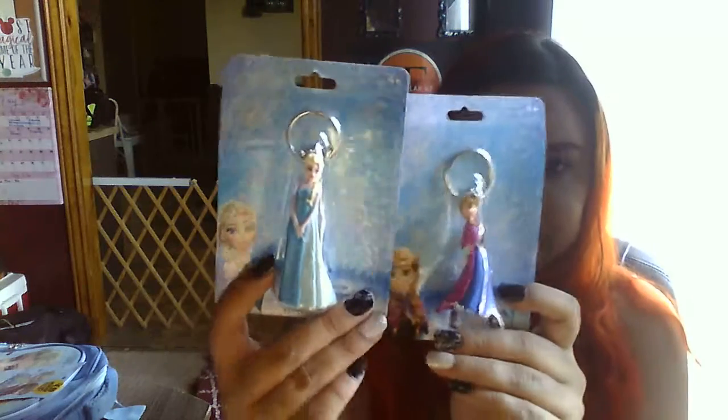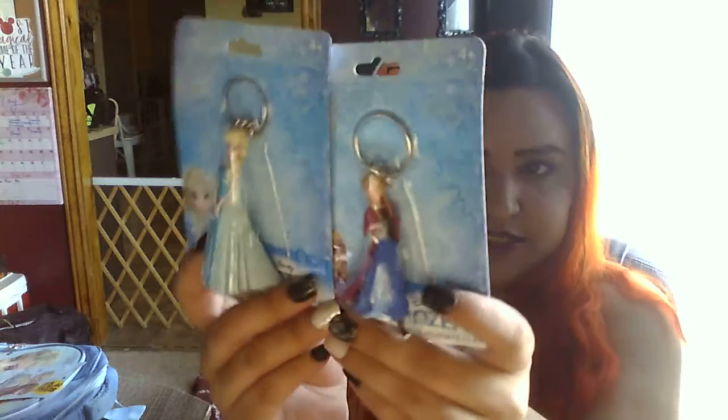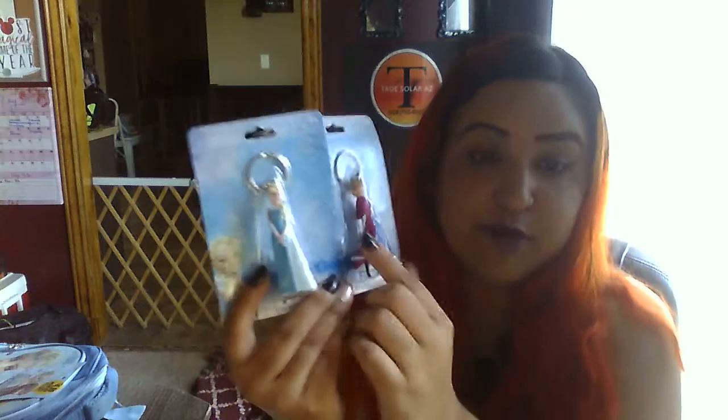Another thing is, I thought I picked up the Olaf, but it looks like I didn't. I'll have to go back and pick them up. But I did pick up these two to go with the backpack. They are keychains of Anna and Elsa. Like I said, they do have an Olaf, and I'm going to go back and grab it because apparently I forgot it.